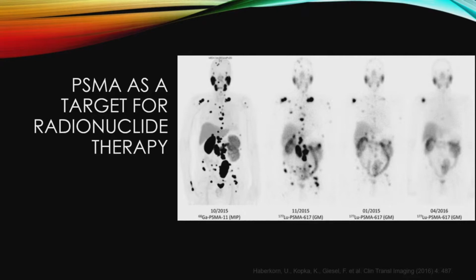So here we have an example of a patient who had a PSMA PET, and you can see all the metastatic sites of disease, and a baseline lutetium PSMA PET. And over subsequent therapies, you can see the metastatic disease improves with time.